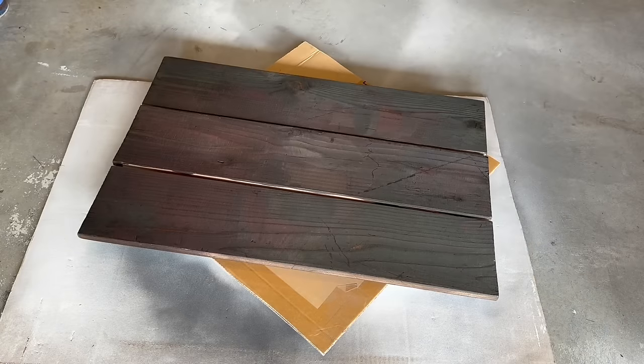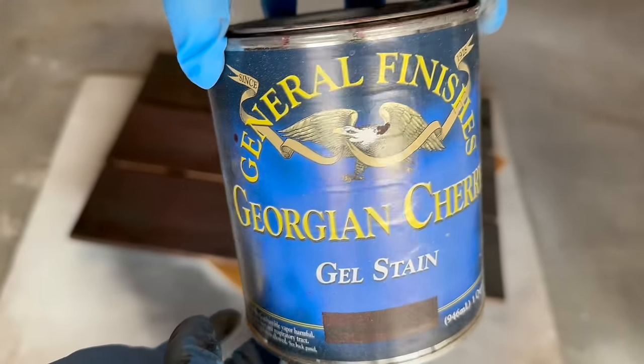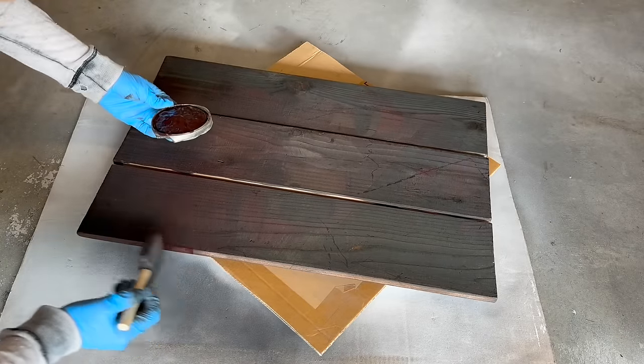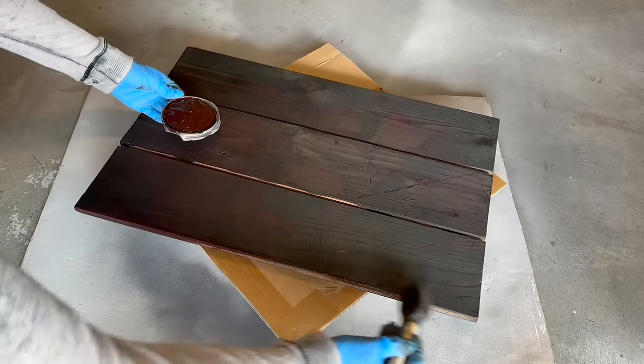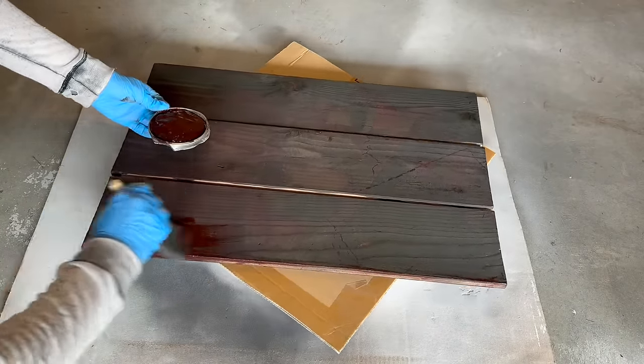Once that stain had dried, I could still see that picture behind it, so I decided to use a gel stain. If you have never used a gel stain before, it's kind of the consistency of a pudding, and it has really good coverage. It's very, very pigmented. This isn't a color that I would choose, but it's something that we had on hand, so as usual, I'm gonna make do with what I have.